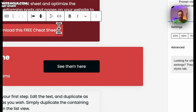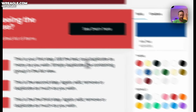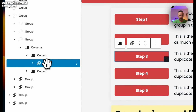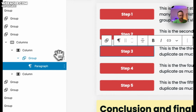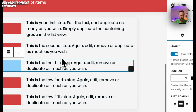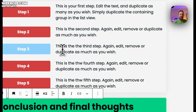Maybe change this button color. Just click on the button again, styles, and yeah, we can change the background. And you can do it for anything you like. These buttons, just make sure that you've selected the right thing, which is the group here, because each of the buttons is, oh yeah, that's the right one, is a kind of group paragraph thing. And then come in here, styles again, and you can change the background color or any color you like. The yellow box doesn't have to be yellow. It could be green. There we go.